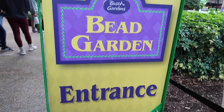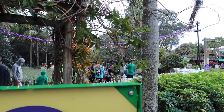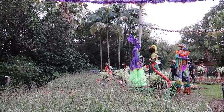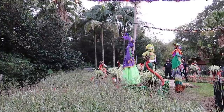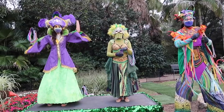This area says bead garden entrance. I don't know exactly what's going on over here, but I'm getting in line to find out. So what it is, this is so cool. This is how they figured out how to throw beads. You wait in line, it's all spaced out. You get your turn, and then you get to catch beads. It's actually cool because you're kind of guaranteed to catch the beads.